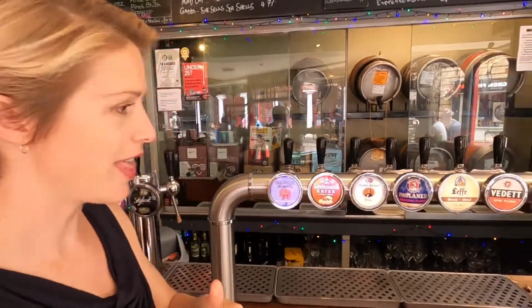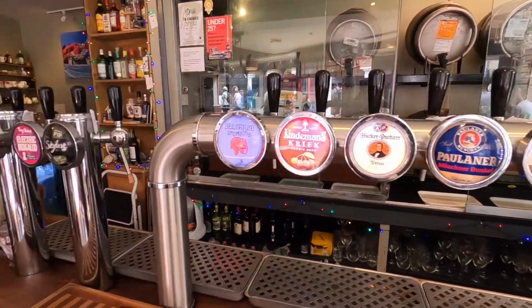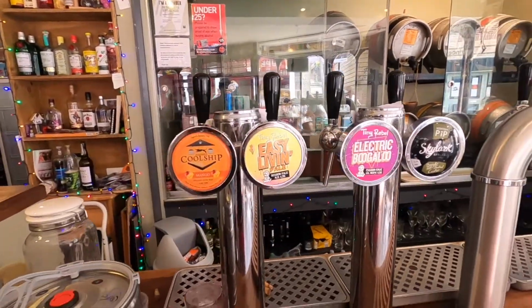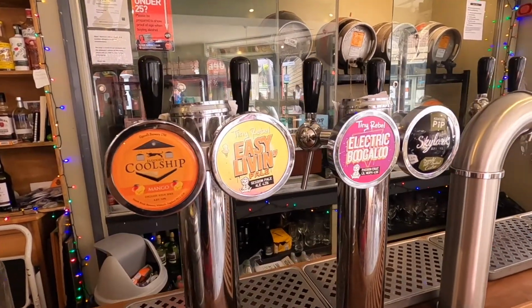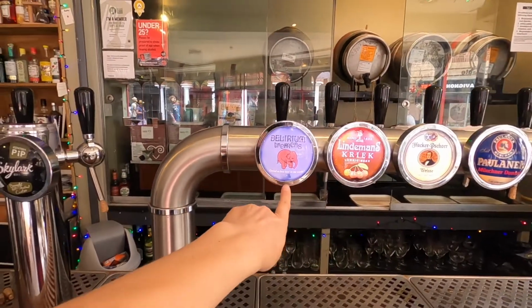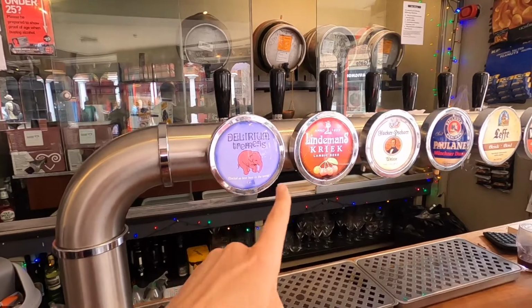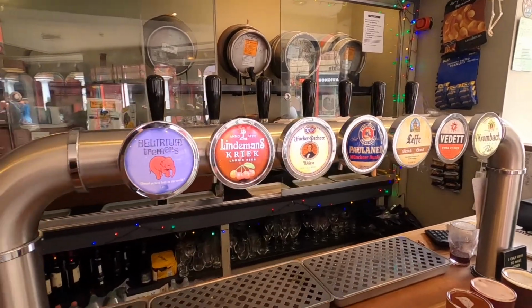So that's really great. And then we have a huge selection of beers on tap. We have our kind of craft type things here. As you can see, we've got some mango, we've got Tiny Rebel, all sorts of different bits. And then as we move through, Delirium on tap. There are not many pubs where you can get that on tap in Kent, so that is a great one. And cherry, all sorts of European, German beers here, so absolutely delicious.